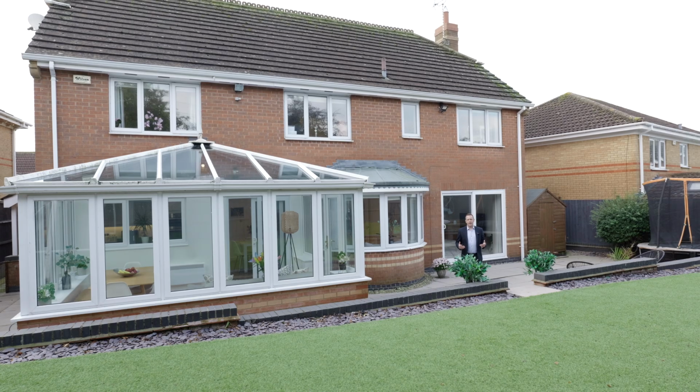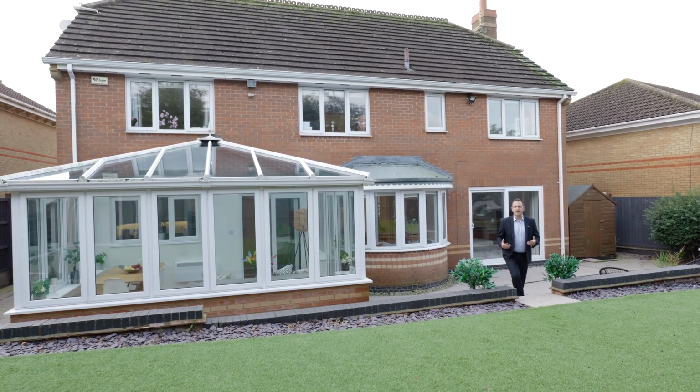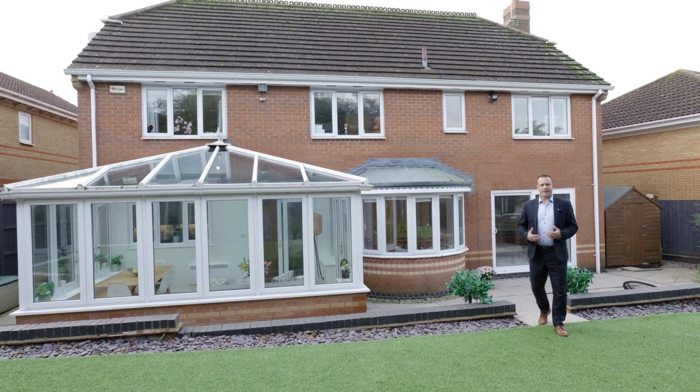To complete this tour, we finish in this beautiful landscape rear garden with low maintenance in mind. It offers a great degree of privacy and south-facing aspect.